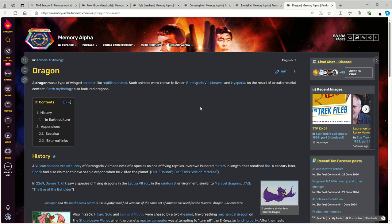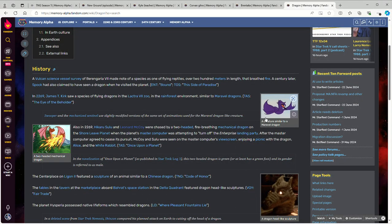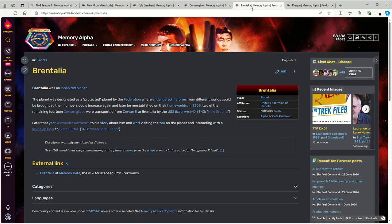Maravel and Hesperia also have them. Also, this isn't actually a Maravel dragon. It's something on another planet that's similar to one. Because I had the Beholder, all of the things in that one are actually new things that haven't been seen before, and they're explaining them by way of analogy. But yeah, Berengaria is the planet I was talking about.